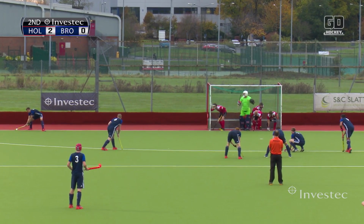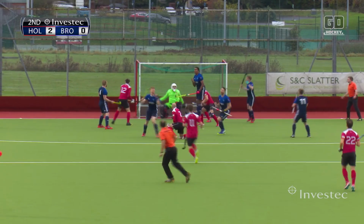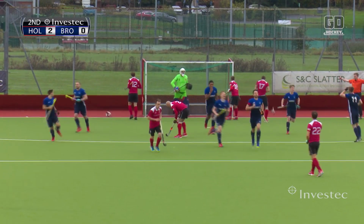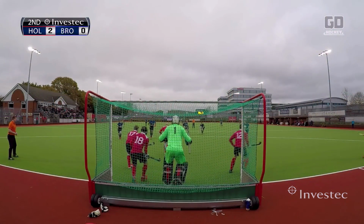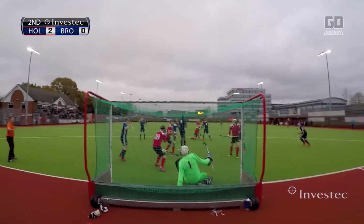Penalty corner for Brooklands, who are getting on the scoreboard here. They try the slip. In it comes, and just over by Carres, looking for the deflection in front of Pinner. It was well worked, just gets too much of a touch on it, and it's over the bar.